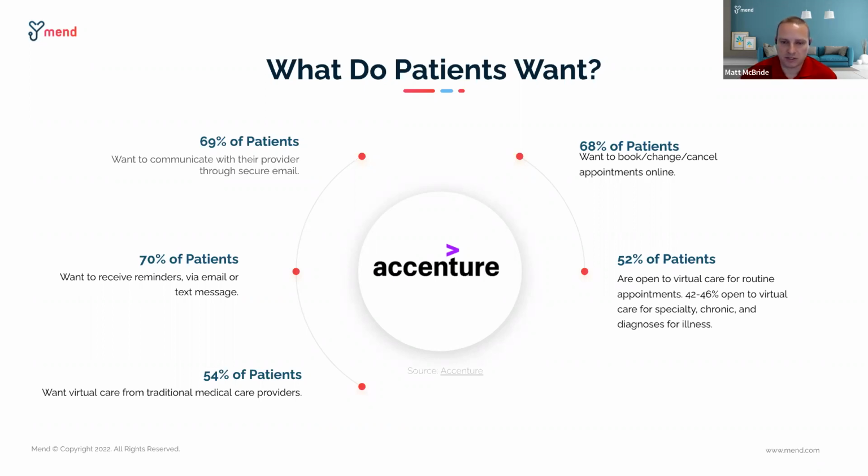and I think this number can vary for virtual appointments, but the point of this one is that patients are really open to virtual care across any type of appointment, whether it's something routine or diagnosis of an illness, something chronic, specialty, et cetera. So I think that this is really something that consumers and patients are looking for as they choose their doctor, their healthcare organization. So definitely something to pay attention to.